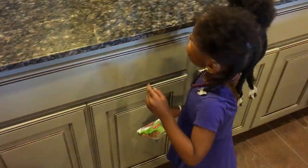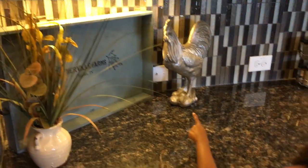I like how the pantry is open. Some people might be like, look at this. But for us, this is nice. Come on out, pumpkin. This is a pantry. Look at this glass door. This is a unique feature I haven't seen in many homes that we've looked at.